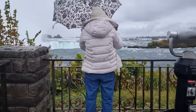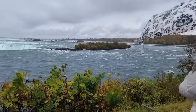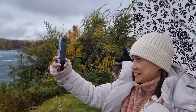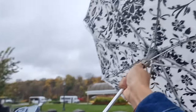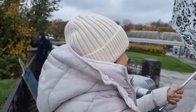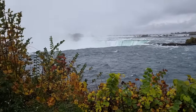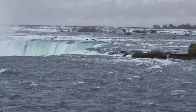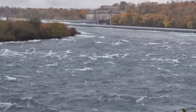Guys, look at it. Careful, Nika, don't be blown away by the wind. Whoa, isn't that cool? The wind's strong. Here, I'll grab the umbrella. That's okay. Whoa, oh no. Okay, maybe not. It's okay. Don't fly away, OMG. But look at that crazy force of nature, guys. See that? Isn't that crazy? That's wild. Look at the force of that river.